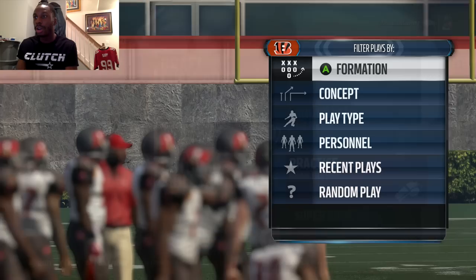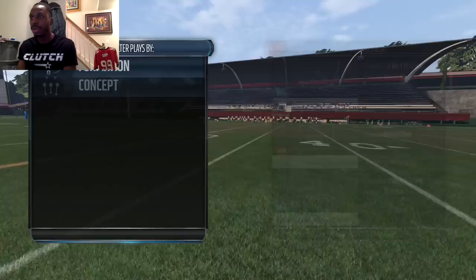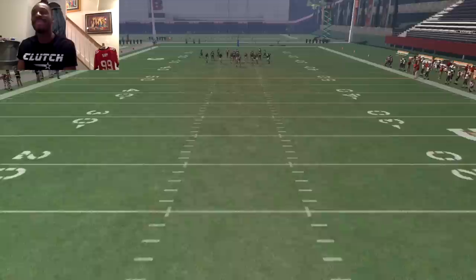All right, guys, I'm back here on the practice field right here. I'm going to do it at a strong close. My favorite run, halfback off tackle. Put in James Wilder Jr. right there. There we go. Random play by Tampa Bay. Bring it back, on the 1 yard line.